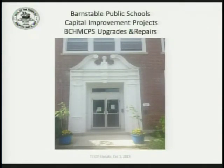This is the front of the Barnstable Community Horace Mann Community Charter School, and that's the surround we did. It's all AZAC. It was digitized. It was really a really neat project, just to see them be able to duplicate that exactly the way it was. So it's the way it looked, and it will contribute to the front of that building for a long time with very little maintenance.